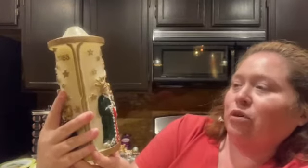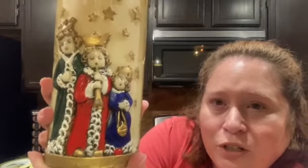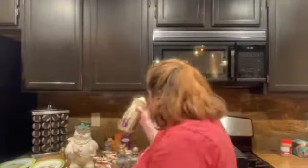I found this candle. It says Noel 1983. And some of the gold paint is missing. But I loved the colors of, I don't know if it's the 3 wise men or carolers. It may be carolers. But look at that. I love that. I thought that was so cute. And it has them on the back also. So I picked that up. And it's never been burned.